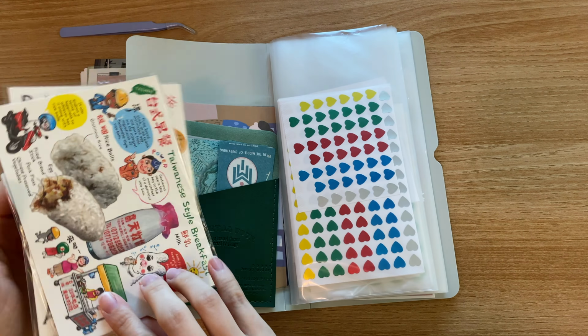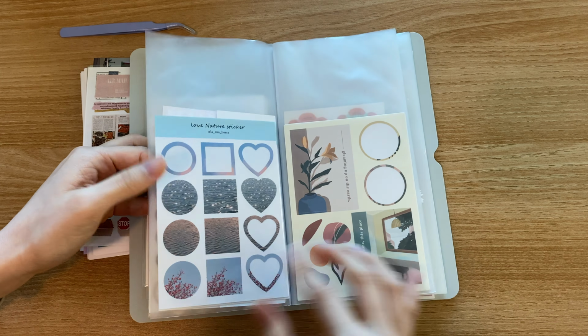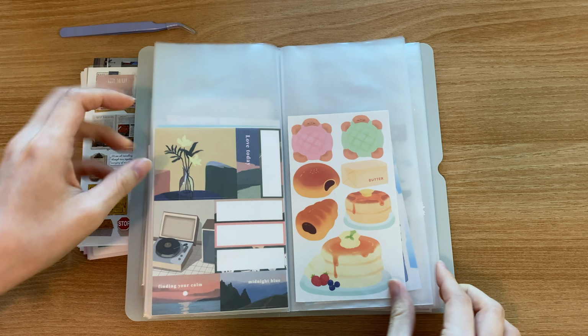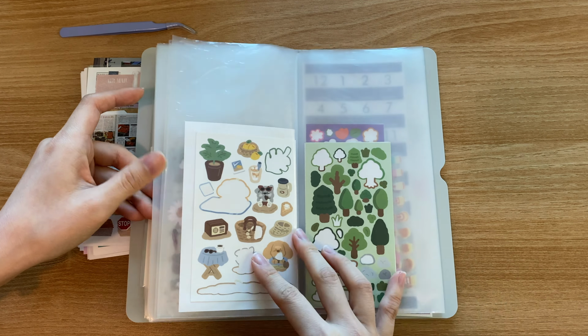I'm actually trying to limit my sticker collection to this one display folder here. I'm going in to try to make some space now so I can make room for my new stickers.